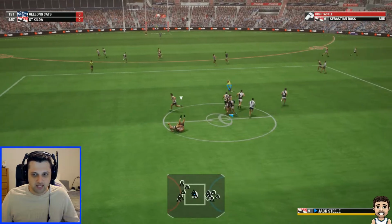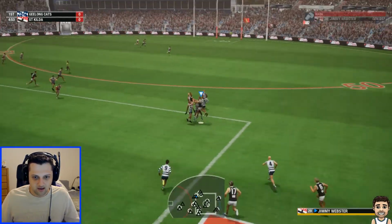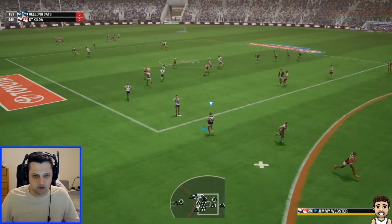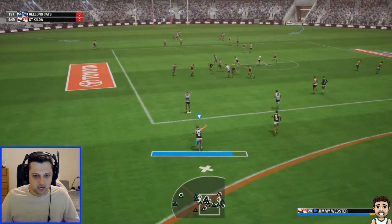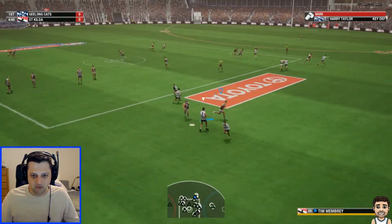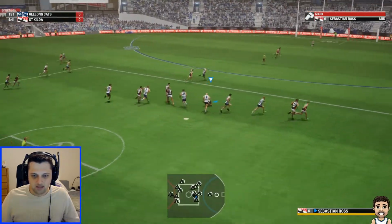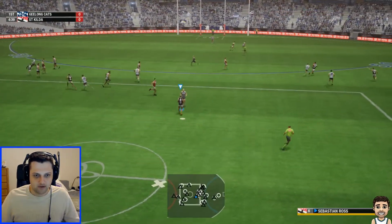Darcy Fort straight at the middle, and he's just absolutely hammered by Seb Ross. He gets the free kick. I can hear a bit of a swirling breeze. Mark taken by Jimmy Webster, getting up the line. One-on-one contest. Membrey bumped off it by Harry Taylor. Back into the corridor. You can see Marshall. A nice mark there taken by Seb Ross right in front of Gary Ablett.